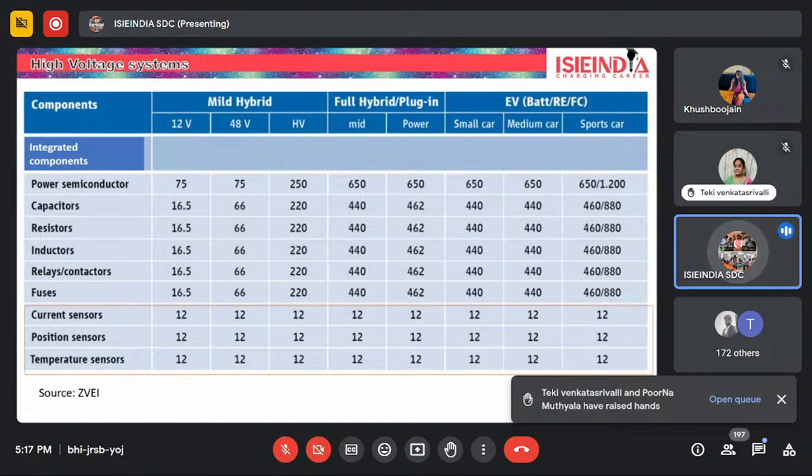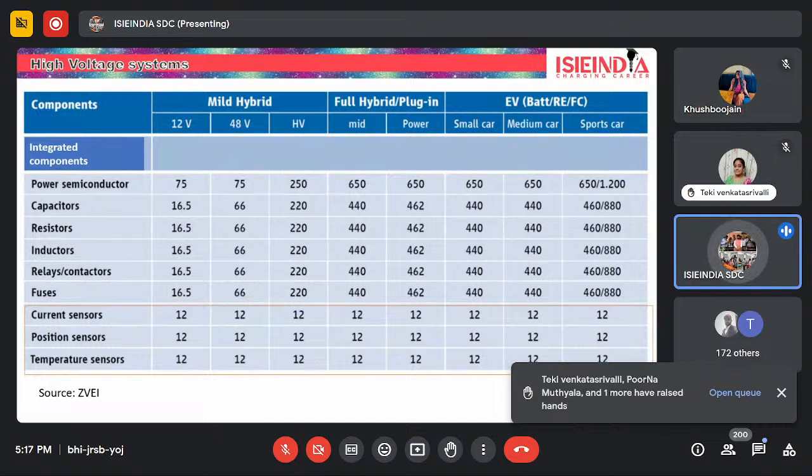When we go to full hybrid, the semiconductors operation range is starting from 650 voltage. And in case of sports car, it can go up to 1200 volt. So that is the voltage level in the power electronic side. Capacitors also same, that they are operating at 440 volt in most of the vehicle maximum. And when we come to the sports car, it can go to 880 volt. In mild hybrid side, it will be lower voltage.